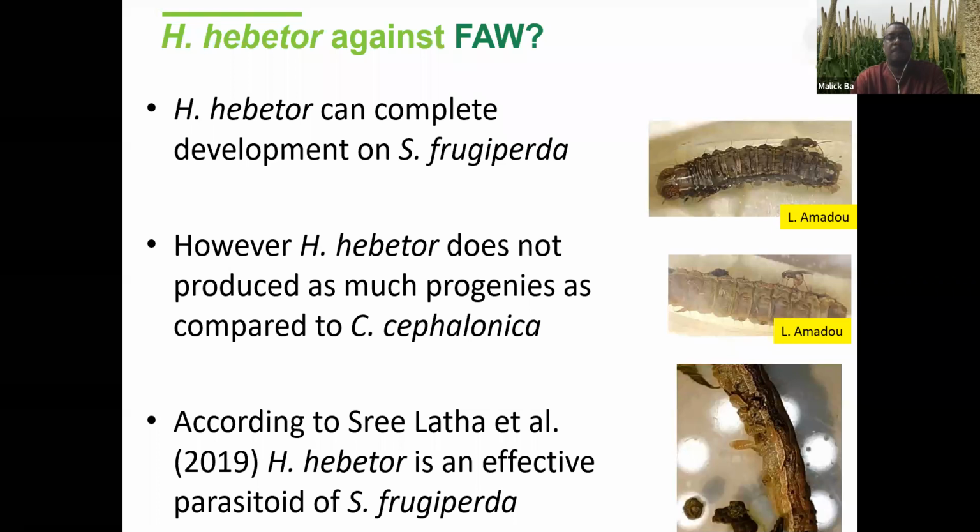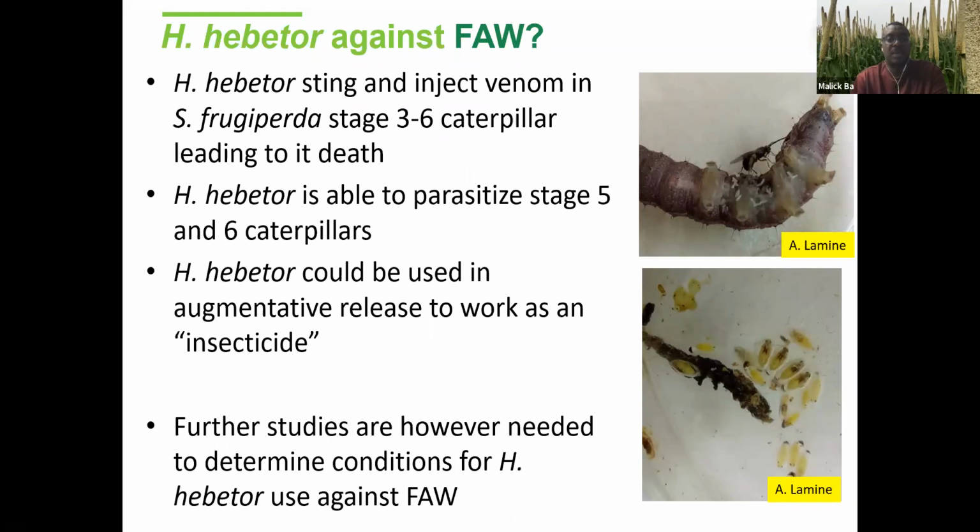But the challenge with this parasitoid, as compared to its preferred host, Corcyra cephalonica, is that it does not produce many progeny on fall armyworms. But there was a study recently in India by Srilata et al. in 2019 that showed that it is an effective parasitoid of Spodoptera frugiperda. So that's how it can be used against the fall armyworm.